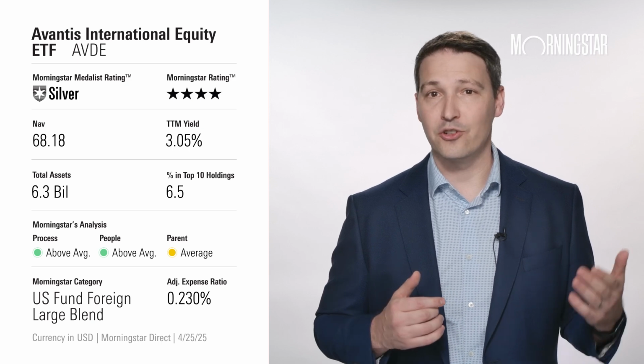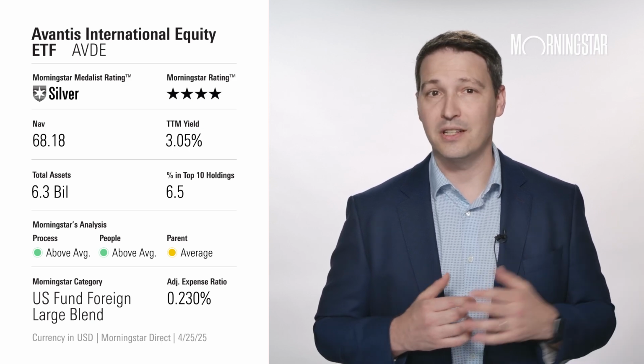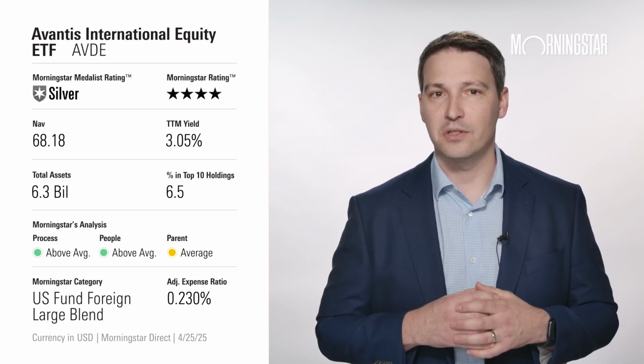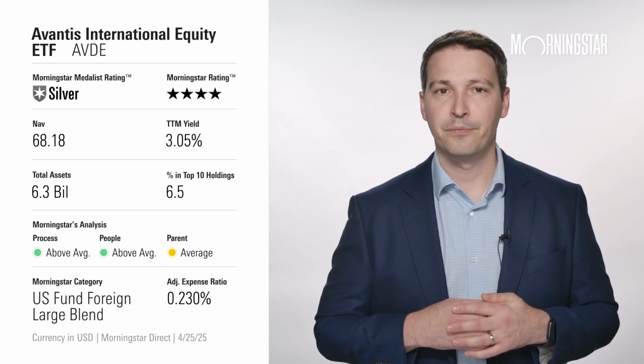This ETF provides a diversification double whammy. First, adding international stocks can add ballast to a U.S.-heavy stock portfolio, and second, it's among the best diversified international stock funds on the market, with over 3,000 holdings and under 7% of its assets in its top 10.